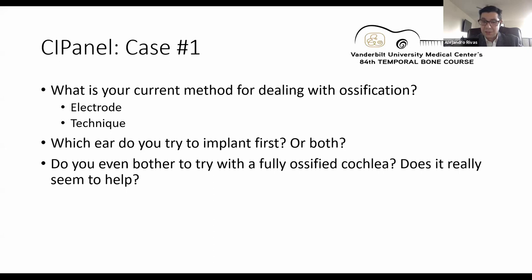I would go to the least ossified cochlea, because even when there is fluid in the T2 image, a lot of times that's still filled with ossification or fibrosis. And so I just feel that's the better option. And regardless, the patient has no discrimination. If they don't have discrimination in one ear versus the other, well, might as well just go through the one that might have the better chance of putting it in. That's what I think.